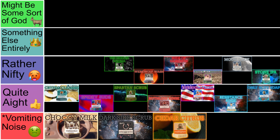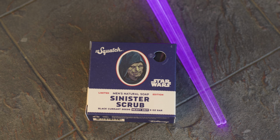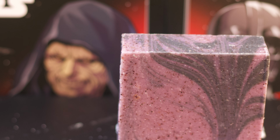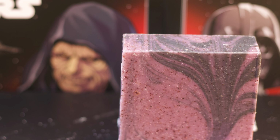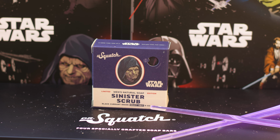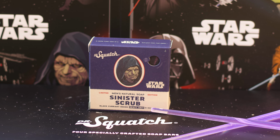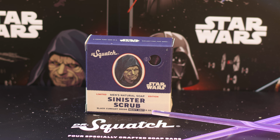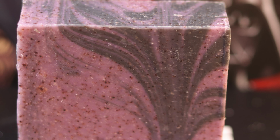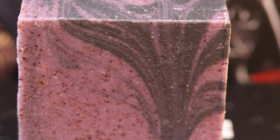Next is our top-ranked evil Star Wars brick, and that's the Sinister Scrub. An interesting bar, one that almost seems more fall-themed than Dark Side of the Force-themed. The scent is very jammy. It's one I like quite a bit and is the strongest of the second collection. It's not too overly fruity or sweet. It's a very pleasant smell that you may not be expecting from an Emperor brick. With the black currant seeds, which of course provide the grit, the bar has a good amount of exfoliation. Overall, it's another great bar.